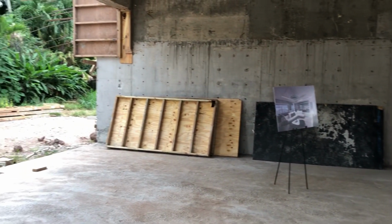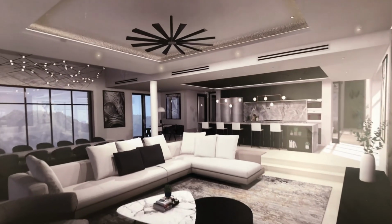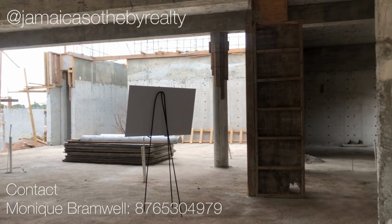Now this space is going to be your living room space. Now, like I said, very open concept. So you're going to have your dining table, a seating area. You're going to have an island in your kitchen with additional seating.